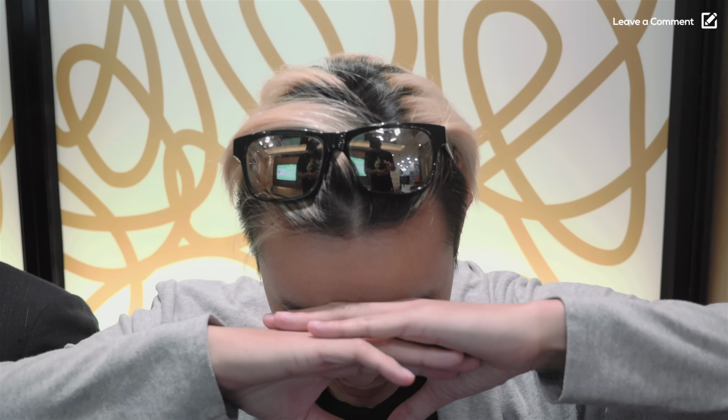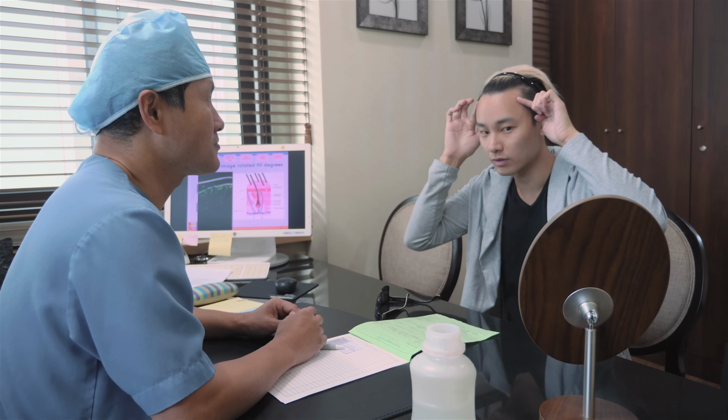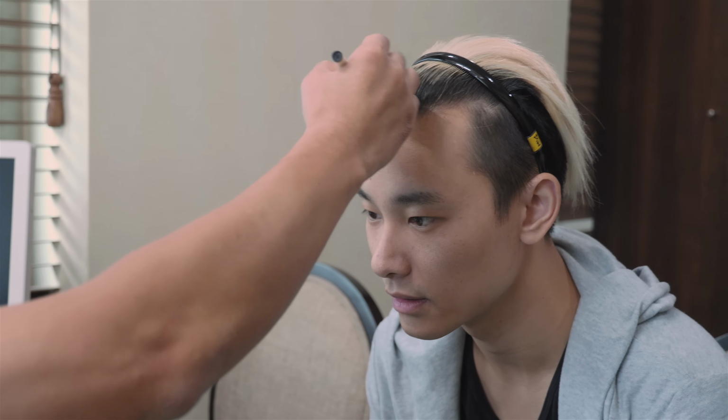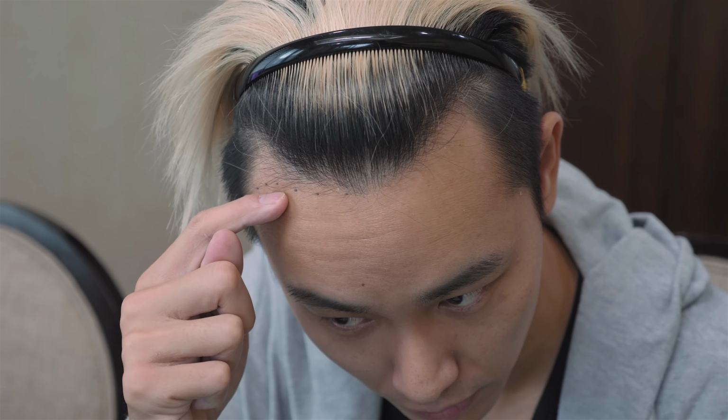During the extraction part, I'm basically gonna be lying like this for however long it takes, so between an hour and 2 hours. While I was in the consultation, the doctor asked me kind of what kind of shape I wanted. I wanted the corners fixed. He drew a little line, like, is this what you want? But that's not the actual design part. That was just to show me what could be possible, or just to let him know how he should design it later on. In the actual design part, that's where he'll start drawing the actual line that the hair will come down to. Now all I gotta do is wait for the anesthesia.